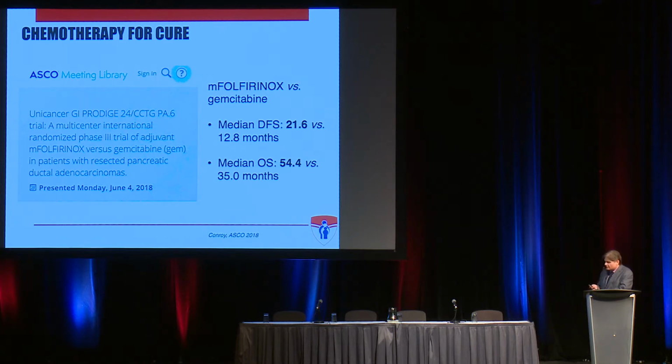And here's something very encouraging. This has not come out in a publication yet, so it's not in a journal, but it was presented at the largest North American clinical oncology meeting, called ASCO, this past May, June. And this was a study, again, a Canadian contribution. This is a French-Canadian study, CCTG is the Canadian Clinical Trials Group, and it's a French and Canadian contribution.